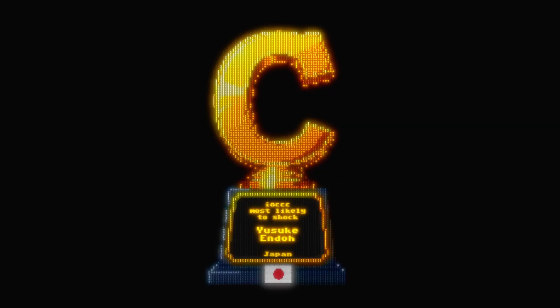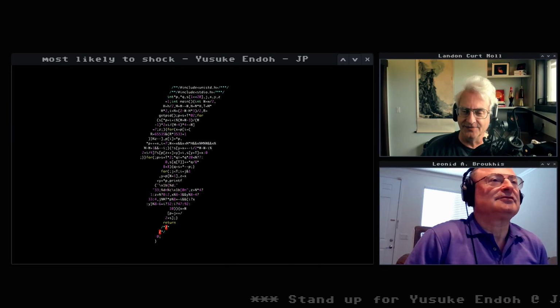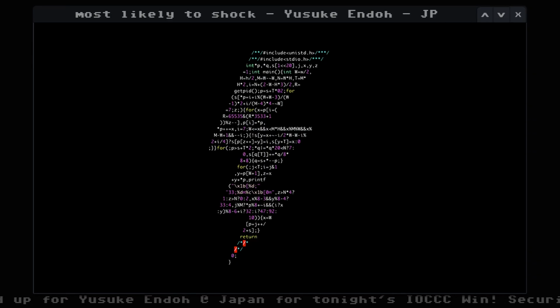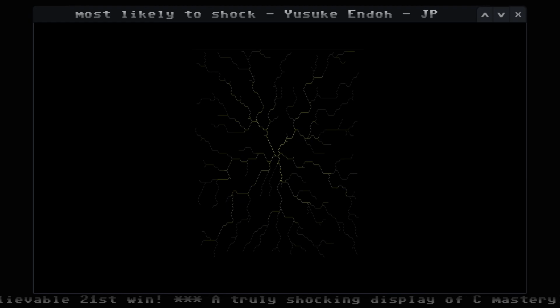And the IOCCC Most Likely to Shock award goes to Yusuke Endo from Japan. And here is the fun piece of code. Here it's a very zappy. That's the code. That's the entire piece of code. And it is an impressive piece of code here. And let's see what it does, right?